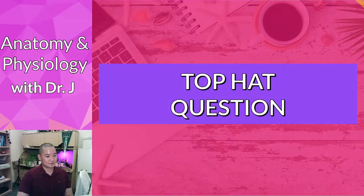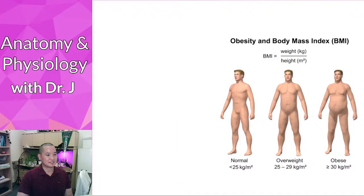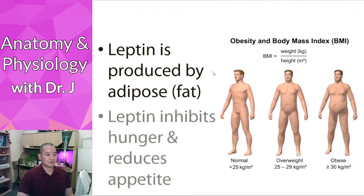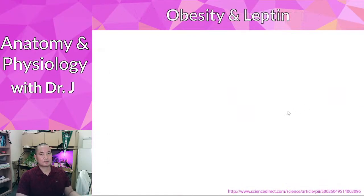Why is that? The funny thing is that leptin is produced by adipose, right? Leptin inhibits hunger and reduces appetite. So you might be thinking, if people who have obese BMIs tend to have more body fat, wouldn't they have higher leptin levels? And that's correct. But you'd be like, wait, leptin inhibits hunger, so why would the person who has a higher body fat percentage still be hungry?